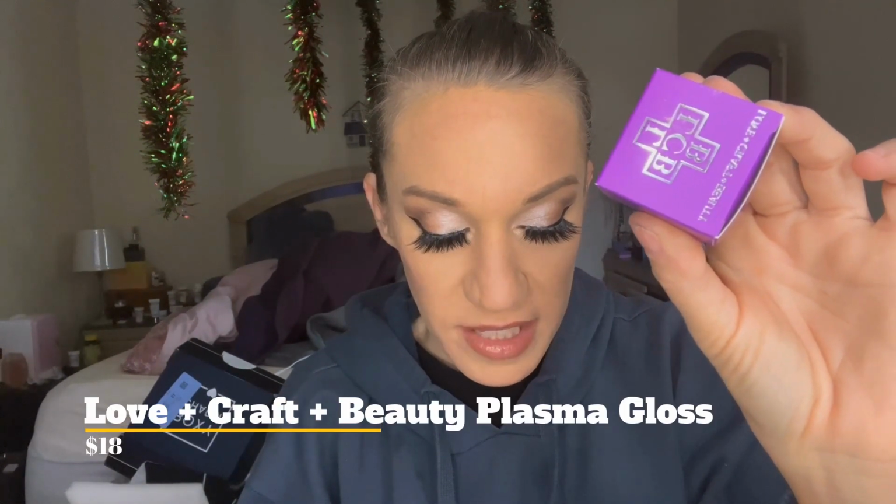Okay, next. What are you? Plasma Gloss? What is that about? Love Craft Beauty. This all-over iridescent bronze gold gloss is a multifunctional buildable gloss that adds a dewy, bronzy, iridescent glow to eyes, cheeks, and lips. $18 value. Okay, I wasn't expecting this. Let me go ahead and open it up.